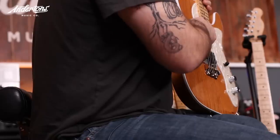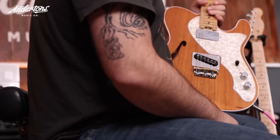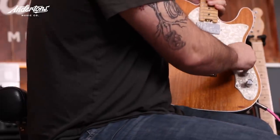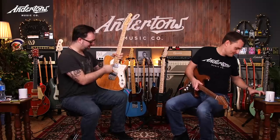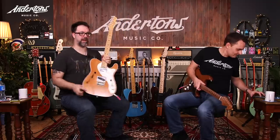Is that the Fender wide range single coil? Is that what they call it? So yeah, it's called a wide range, I think. I call it a staggered P90. It's not a P90. No, but that's what I call it. And you can adjust the neck here, where they've got a rotary. Beautiful, beautiful neck. I know Pete's got a wicked looking shot of this.